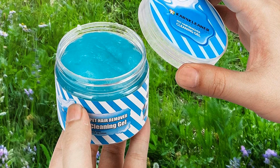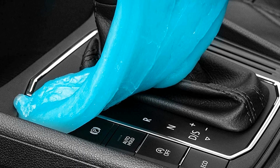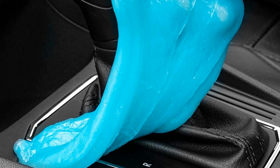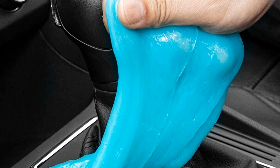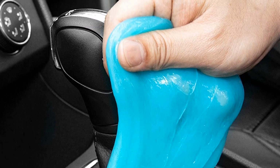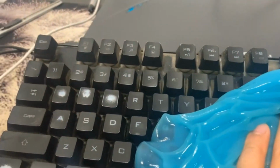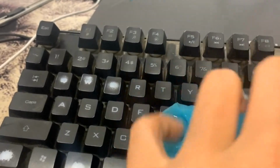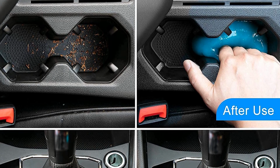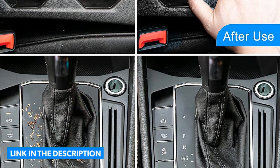The gel is also specially designed to not stick to your hand. Adding to its experience, the car cleaning gel has been scented with a light fragrance to keep your car smelling fresh. The reusable car cleaning gel can also be used on digital products, such as personal computers, keyboards, digital cameras, and laptops. Pros: light fragrance and not sticky. It can be used to pick pet hair. Economical and can be stored easily. Cons: can lose its shape.